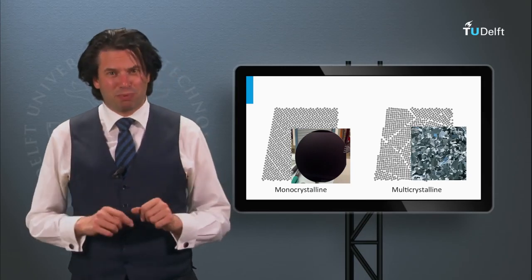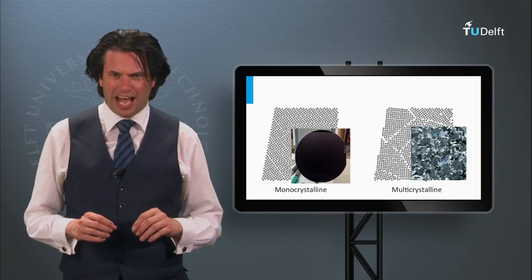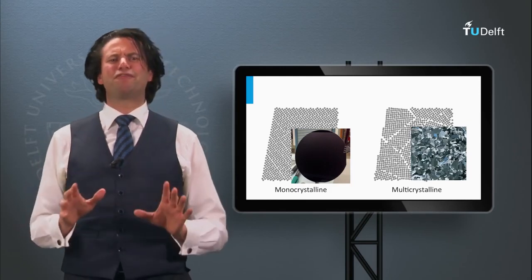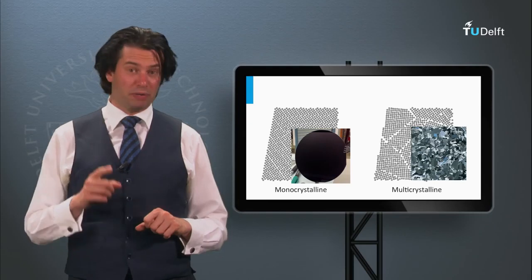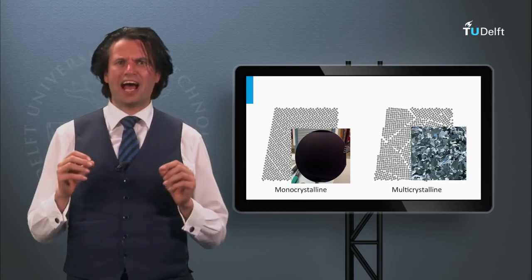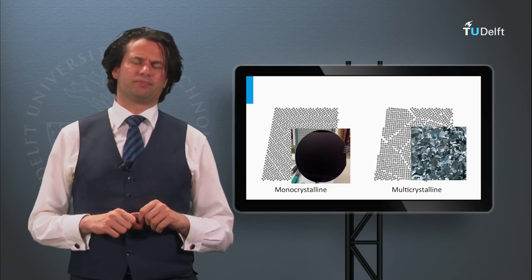In the previous block, we have discussed various technological aspects on crystalline silicon wafer-based PV technology. In this block, I will give you 3 examples of highly efficient solar cells based on crystalline silicon wafers. As discussed earlier this week, we have various types of wafers with different qualities of silicon.